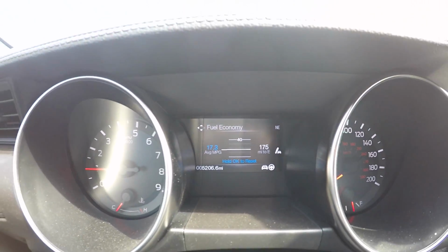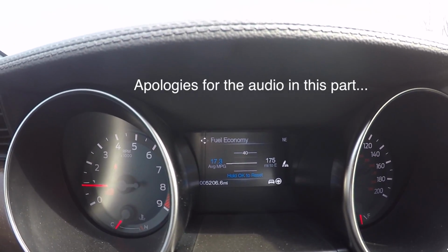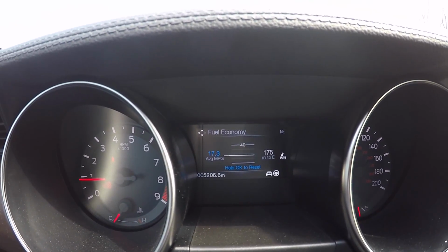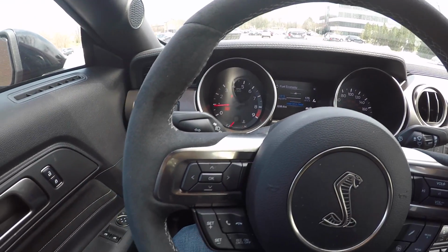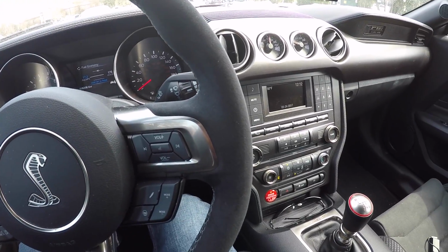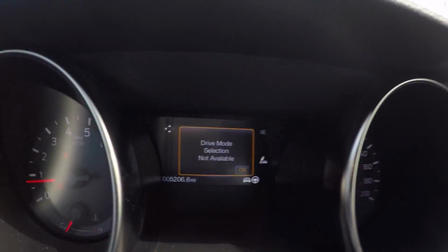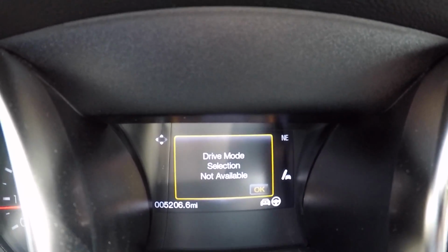So that's my biggest gripe with this car right now. This car was the first car to get the Corsa exhaust. It has the X-pipe and the cat-back, but it was the development car for Corsa, and basically the valves don't work. I don't know if it's because it's an early release, but the valves don't open and close. So if I go to change the drive modes, it says you can't change your drive mode. If I go right here, you'll see it: drive mode not available. So you have to turn the car off and back on for it to work again. That's the only issue with it.